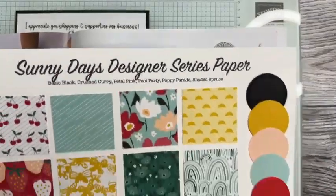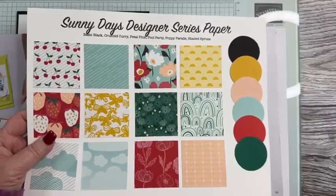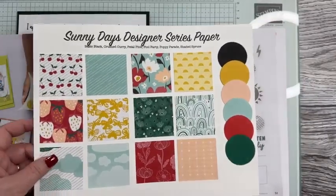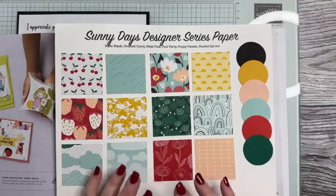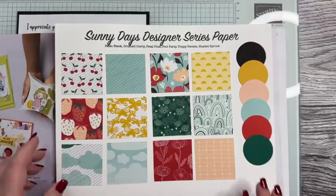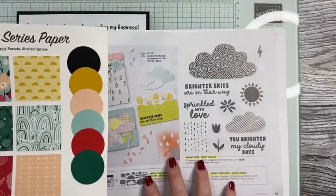So as I told you, some of our products in Celebration coordinate with bundles and things in the mini catalog. And I love that. This designer series paper is very fun, whimsical, playful, bright, cheery. And then we also have Bright Skies, so it coordinates beautifully with that.